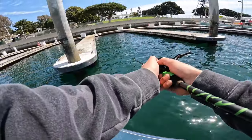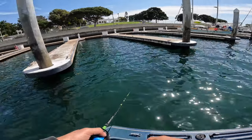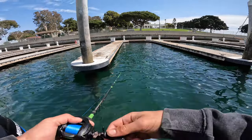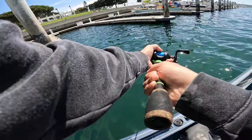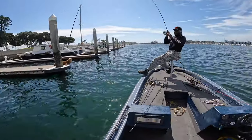I'm reeling, but I'm giving it occasional twitches, because that's when they hit it. They'll follow it, twitch, boom, they attack. It's so nice. That's for sure. Woo.